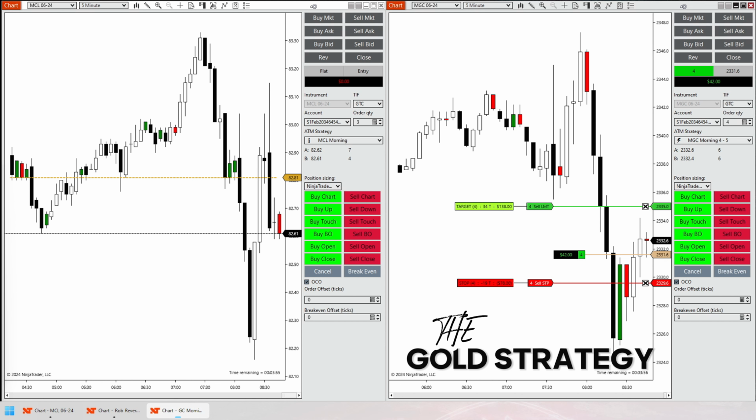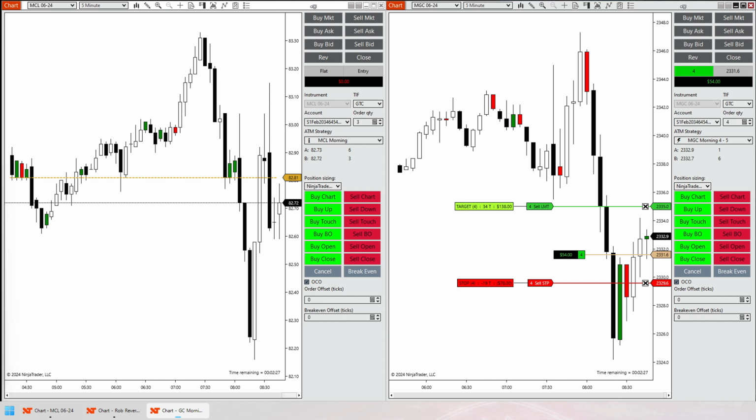Now at this point, all I'm looking for is a final push from buyers to take profit, which would be fantastic to have this first trade on the eval and in cash on the GC as well. So beautiful trade in gold this morning. Target filled.